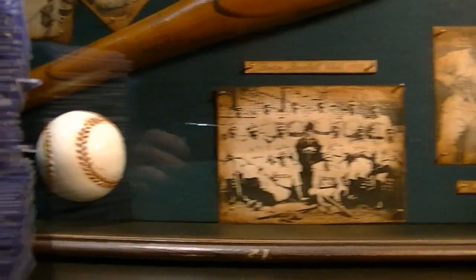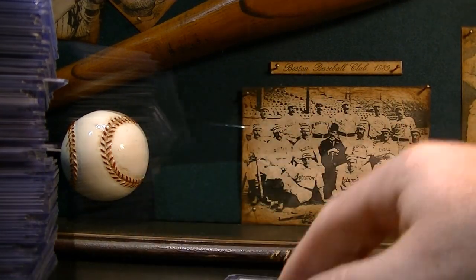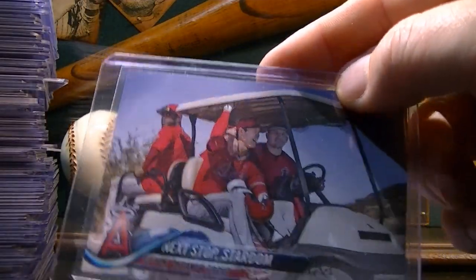All right, there's another stack of top-loaded cards. I'll show you, then I'll get on to the stuff that was in the 10-cent box. There's Bryce Harper. There's another Harper. Another Harper. Otani. I got a lot of Otanis. That's kind of cool. Harper and Otani.